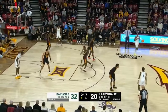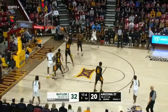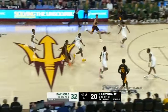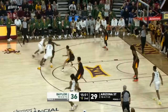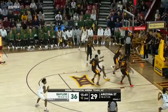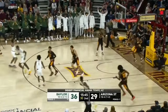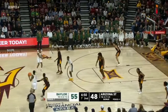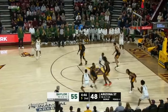Edgecombe with it, 5 to shoot, getting downhill. Quaintance pins it on the glass. Mason going quickly. Pretty steady. Freeman over 13 points per game in the last 3. We'll see if his trends can get going as well. Corner 3, big answer there from Edgecombe. Again, 3 to shoot. Edgecombe, step back. And they got away with that one.